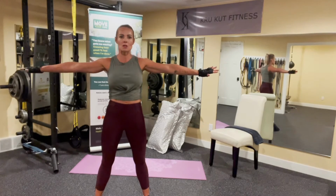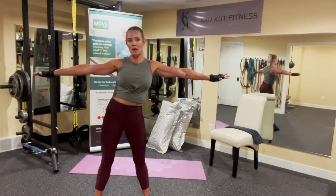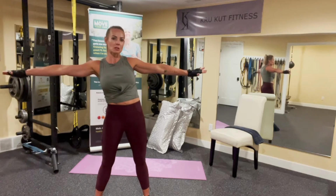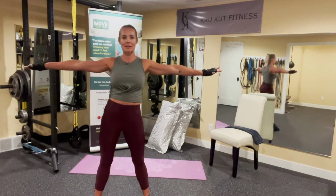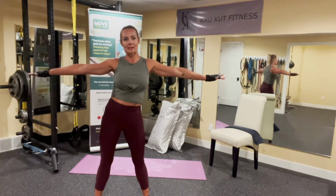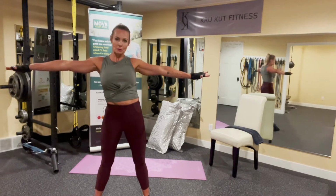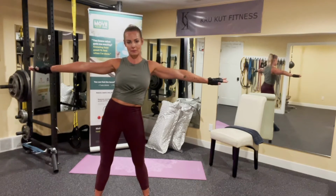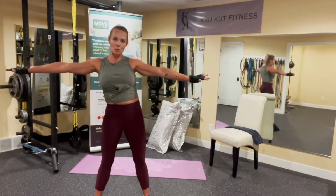Watch me, I want you to go the same pace that I am going. Whether you're doing side to side like me or rotational, whichever mode you're going, you're doing the same pace as I am. More.